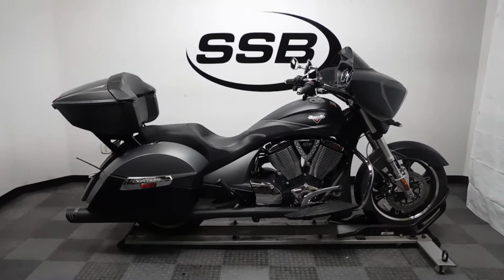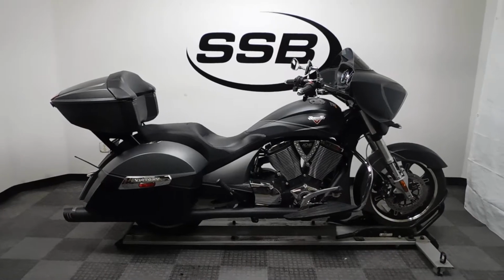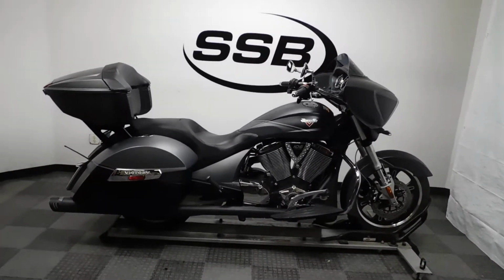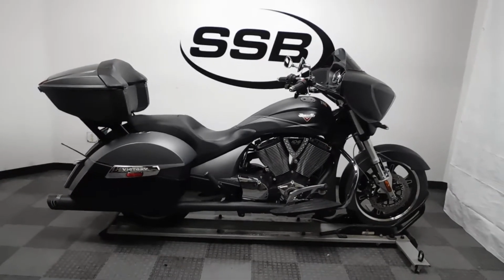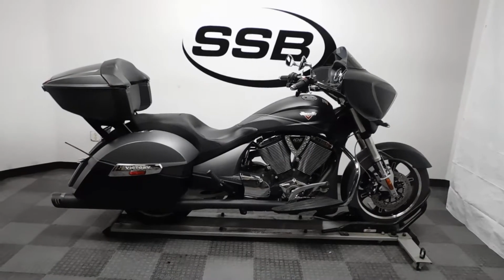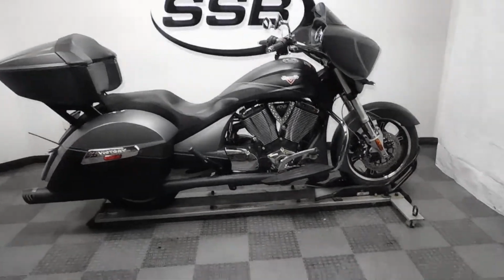This motorcycle has just a little over 7,300 miles on it and is in near mint condition. Found a couple of little tiny scuffs on it. Other than that, this bike is in beautiful shape. So, got a couple of accessories on it, so we'll take a walk around it, show them to you, and then we'll fire it up for you.